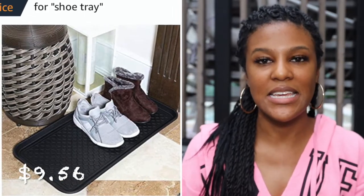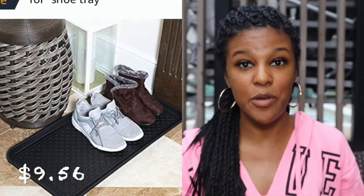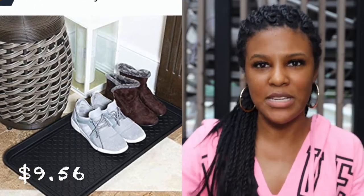And the second item that I got is the Ottomanson Tri 400. I'll link that down because I'm butchering the name right now. But basically it's kind of like a shoe mat for inside of your place. I leave it right there by my door, and whenever I walk in, I don't even take 2 steps before I take my shoes off and put them in the ottoman, basically.